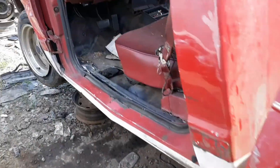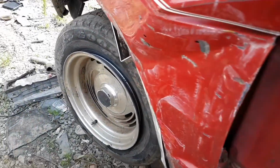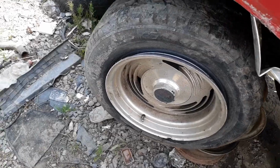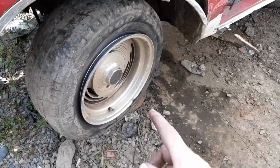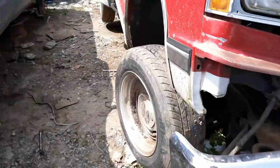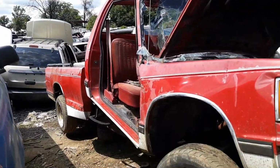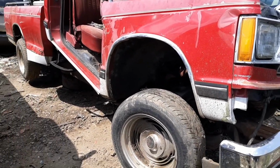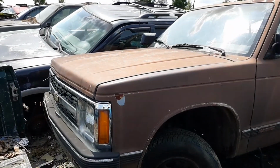They kind of look like the famous wheels that everybody uses on their S10s. Those Corvette rallies. That's kind of what it reminds me of. I mean, it's jacked up bad, and it actually runs. That's some crazy stuff. Then you got another S10.